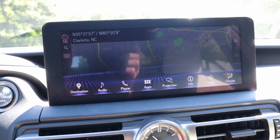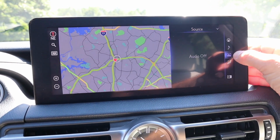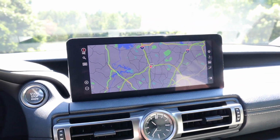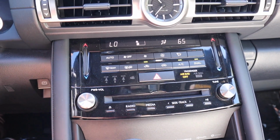And if you do go back to the map setting here, you'll notice over on the right side, we do have a split screen. So you can actually pull up information on that right side and still keep info over on the left side and then bring it up in full screen. Now there's a clock underneath that along with an air vent on both sides. And then we do have physical buttons for all the climates.